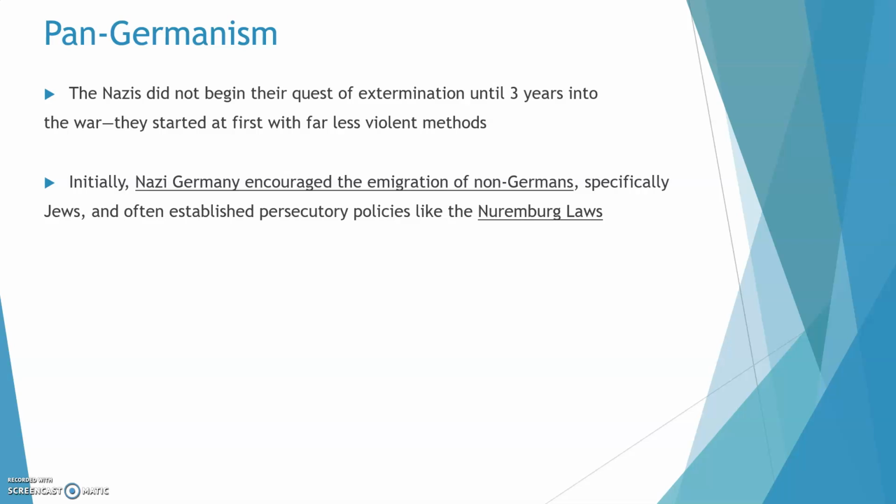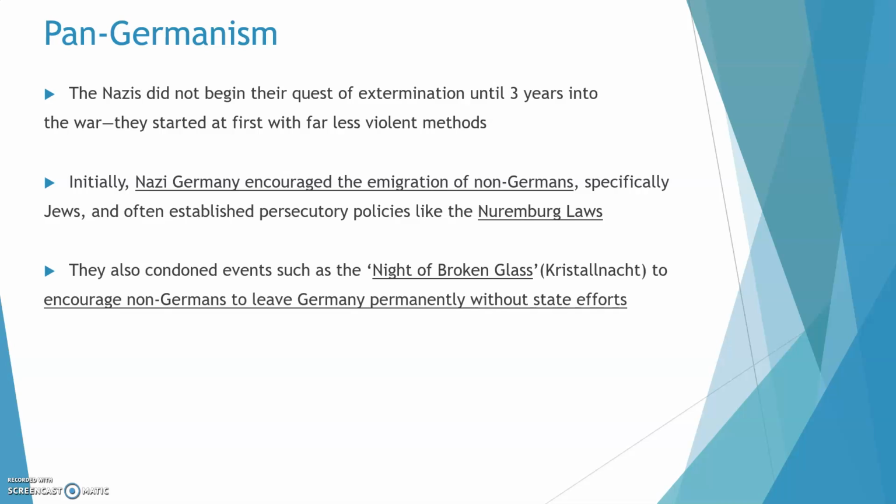We talked about the Nuremberg laws and how those slowly stripped the rights away of their citizens. Initially, Nazi Germany encouraged the emigration of non-Germans, specifically Jewish people, and wanted them to leave and move to other countries. And then, if they were still there, they passed laws like the Nuremberg laws that we discussed earlier. They also condoned events such as the Night of Broken Glass or Kristallnacht, which was not necessarily carried out by the government, but probably by some of Hitler's secret police force and citizens that went around terrorizing Jewish people in the community, vandalizing storefronts, raiding, stealing from them, and burning down synagogues, which is why it translates into Night of the Broken Glass.